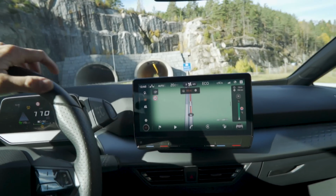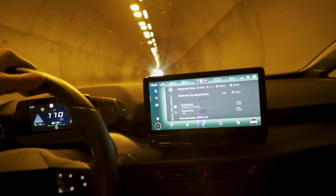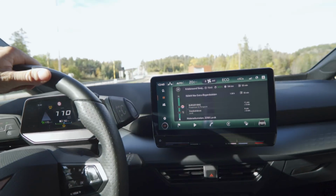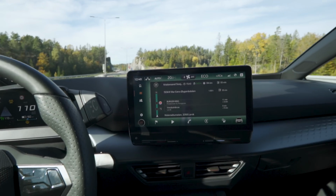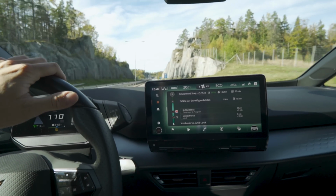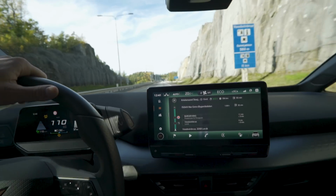So let's see, the car does suggest a charging stop, but it suggests us to stop somewhere along the way in about an hour and 36 minutes. But that's funny because maybe half an hour ago it suggested to stop at the Eon Chargers in Lillesand, which are across the road of the Ionity Chargers in Lillesand. And Ionity is also owned by Volkswagen Group.